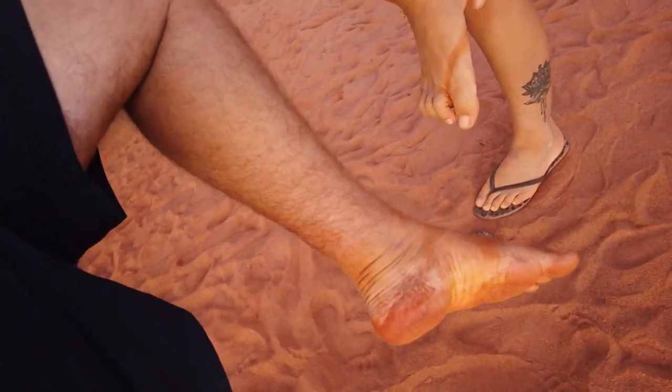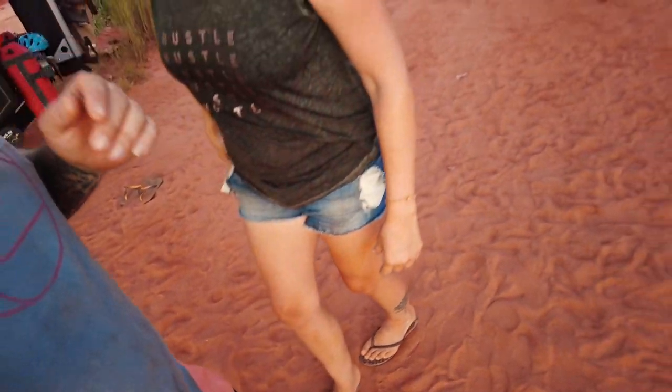Everyone's feet are orange. It does come off, as long as you wash yourself. It won't take too many days to be clean. But if you're going to do maybe a week up here, maybe make it 5 days, because you might need a bit more water to clean everything.